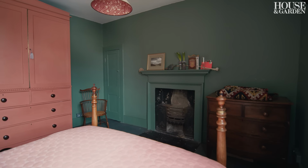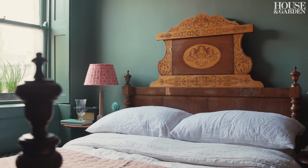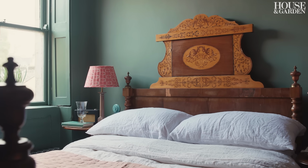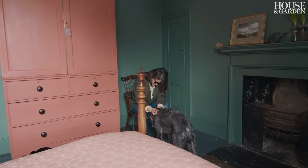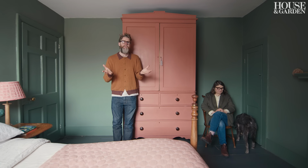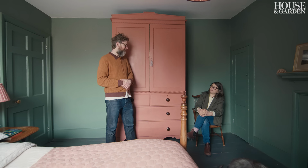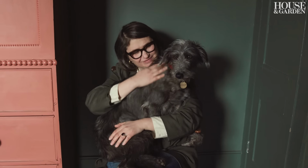So now we're up in the spaces above the shop, and this is our bedroom. It's a space that we love being in, and we've tried to hang pictures in this space on numerous occasions. We find it very difficult to find the right piece for this room, isn't it? It's just on pause at the moment.